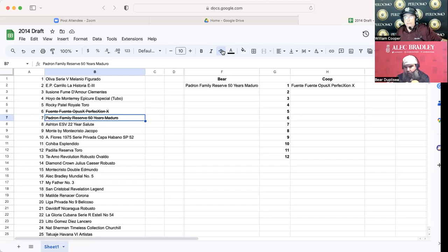We've talked about that before on this show. There are certain factions of people. I don't think there are Padron smokers who'd be like, fuck that, I'd never smoke a Fuente. And I don't think there are Fuente guys who are like, fuck that, I'd never smoke a Padron, right? So it's kind of 1A, 1B. They're interchangeable at almost any juncture.